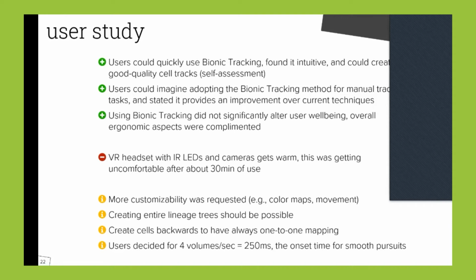And another interesting thing is that people also had the liberty to decide on the scale that they wanted the data set to have in the virtual reality space. And people have often settled for about human scale. So they scaled the data sets, kind of a cubic data set, to 2 meter side length. This was approximately the size that people have decided for.